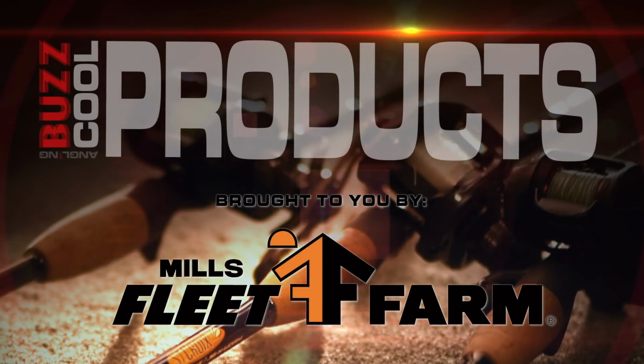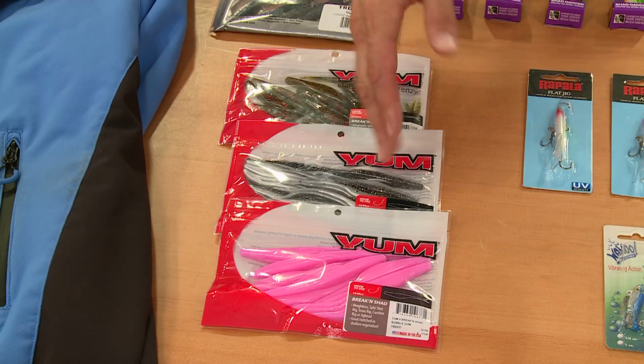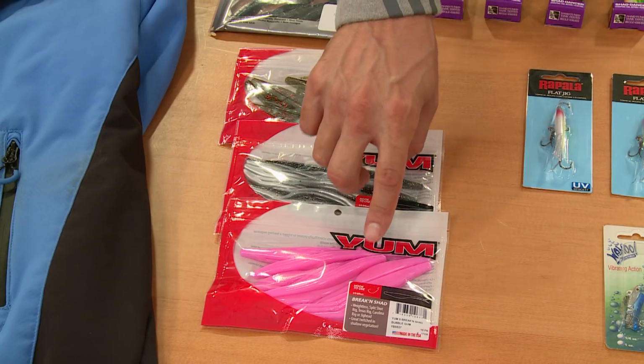And right now it's time for our cool products brought to you by Fleet Farm. We're going to start over here from Yum. These are great for fishing bass. I like to fish these weedless just on a wide gap hook. Pink for smallmouth bass works really great.